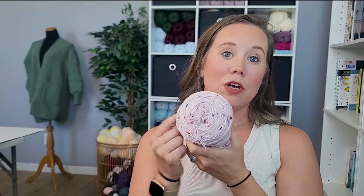I use this for several of my patterns. My Jada cardigan and my Jada tee are both made in Hawthorne fingering. My Leilani tee is made in Hawthorne fingering, and I want to say more than that as well. It's one of my go-to yarns. Love it. It's a great fingering. It can be machine washed in the gentle cycle and tumble dried on low heat. So can be machine washed, which is really, really nice.